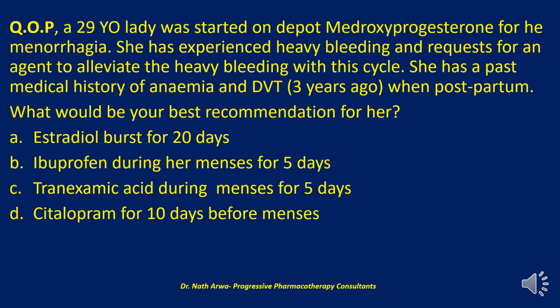Mrs. QOP is a 29-year-old lady who was initiated on depomedroxyprogesterone for her menorrhagia. She has experienced heavy bleeding and requests an agent to alleviate her suffering with this cycle. Now, she has a past medical history of anemia as a result of her heavy bleeding and DVT, which she suffered 3 years ago, according to her medical records, just after delivery of her last baby.